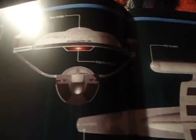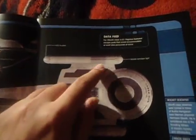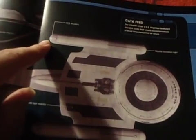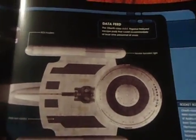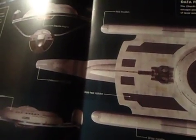Over here, I think this is up. Yeah, this is the back. You have the main bridge up here. You actually got the red impulse engines, and when we look top down, you have the nacelles, the RCS thrusters. You have a defensive shield grid right down here, but they ain't all that great.